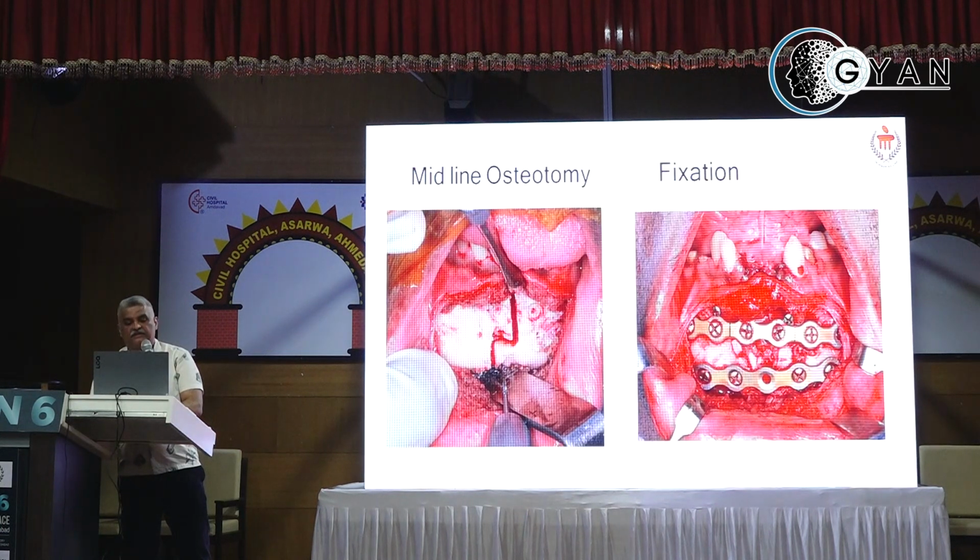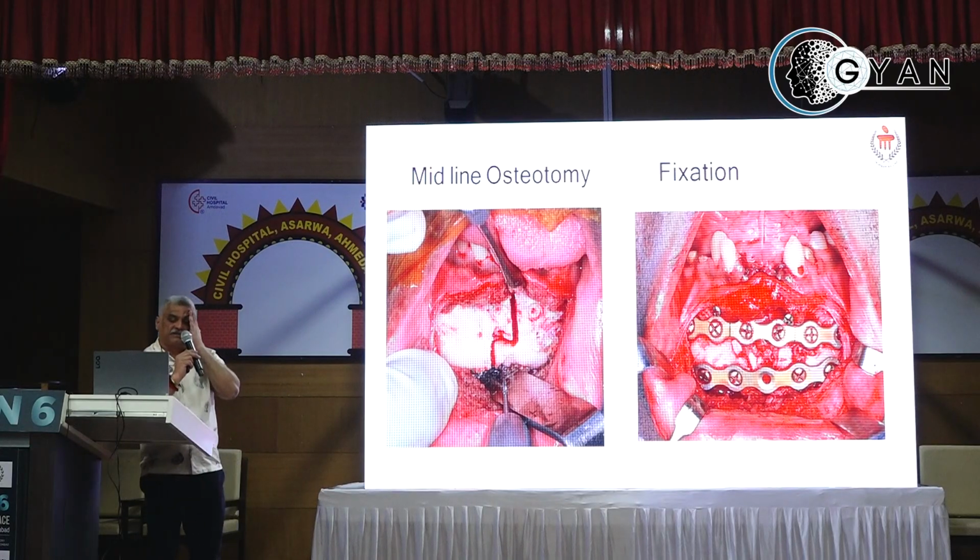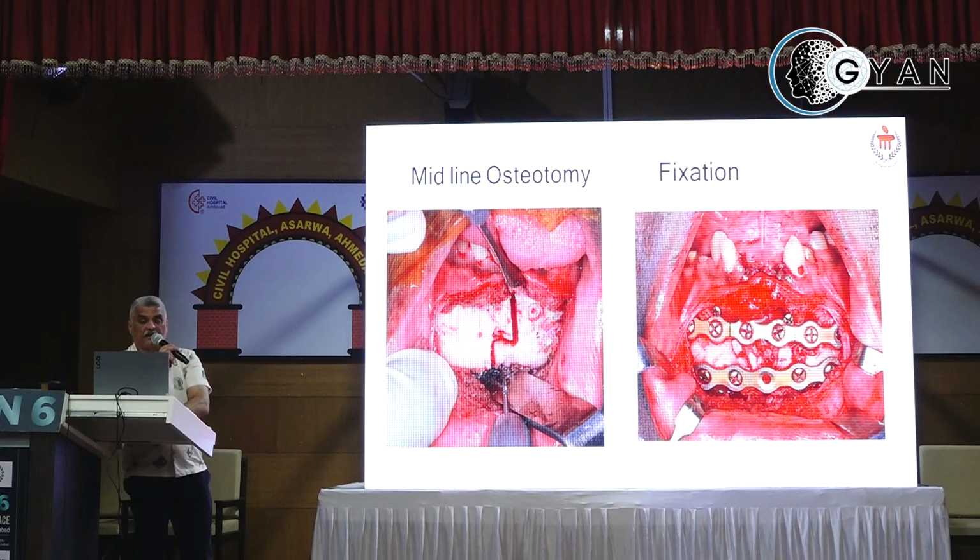Okay, fine. So this patient had a midline osteotomy done to get his occlusion back. I did the midline osteotomy. Now there is another school of thought. Would you do intraoral procedures when you're doing your TJRs? A strong no. If you ask me today, would I do this? It's a disaster. But when I say that, I don't know whether my other colleagues, Pramod and Nehal, would agree with me.